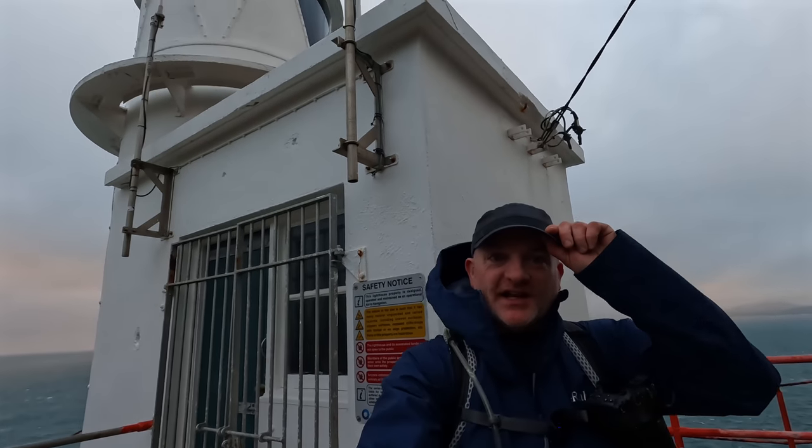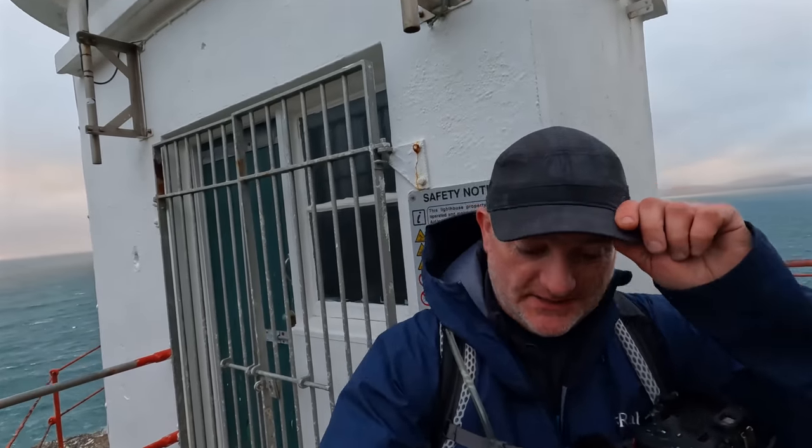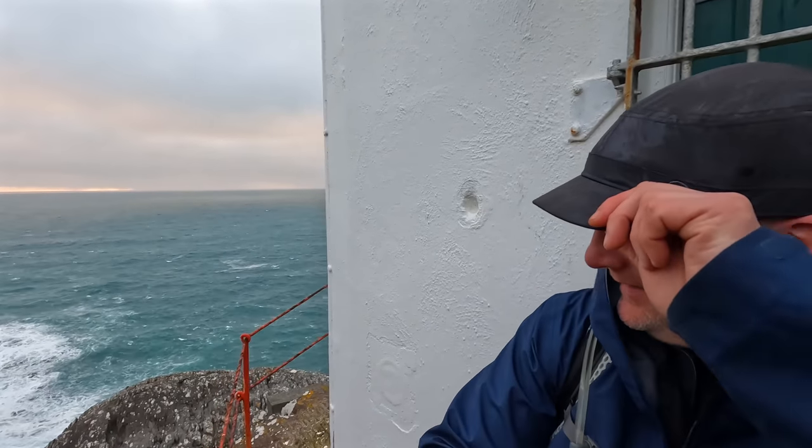So we're down at the lighthouse now, Sheep's Head Lighthouse. There's nowhere to hide from the wind. I hope this is coming out. But my God, it's mental. It's fantastic. I don't think we're going to get a sunset or anything, but it looked like we might a while ago. But I think that's gone now anyway. But just Jesus, watching the ocean there.